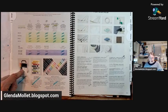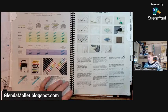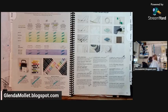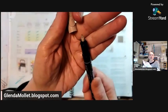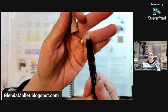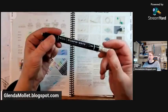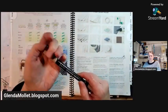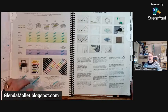The big pack of markers, they're redoing the markers. So instead of the writing end on them, that's not going to be there anymore. It's going to have a bullet tip on that end instead. And this part is shorter and the barrel is longer. So they're being reconfigured, and I can't wait to see them.